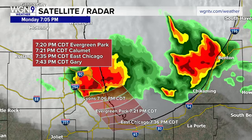And I wouldn't be at all surprised if Northwest Indiana will be next to be under the tornado warning gun, which is covering central and southern portions of Cook County.